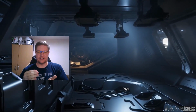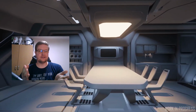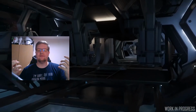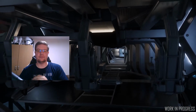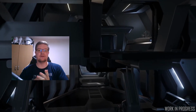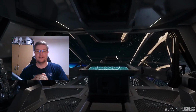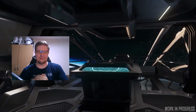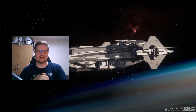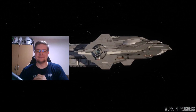So we've seen footage of the 600, the 890 Jump here, and now we've got footage from the Carrack. So the Carrack's looking very good. I've never been much of a Carrack fan, I have to admit. I always liked the 600i as soon as I saw it, but the Carrack is growing on me and it is looking very cool. So we'll have to see when it's ready, and see if it's worth melting my Origin ship once again, because it tends to get melted down so I can fly the new toys and then I get it back off the buyback with the credit. So we'll see.